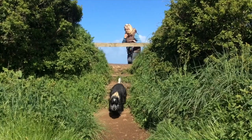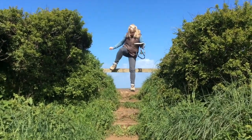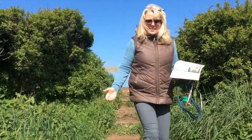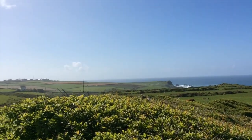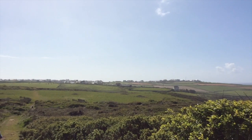Come on, old man. Nicely done. That's a nice stile. That's where we're heading, over towards Lizard.